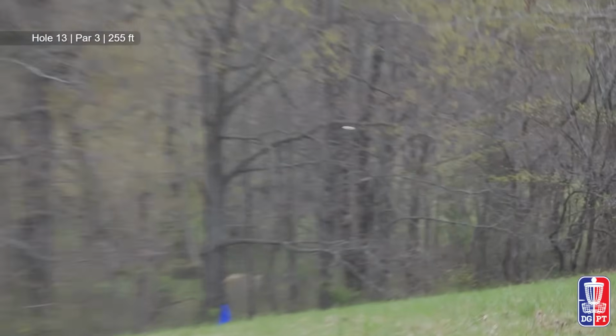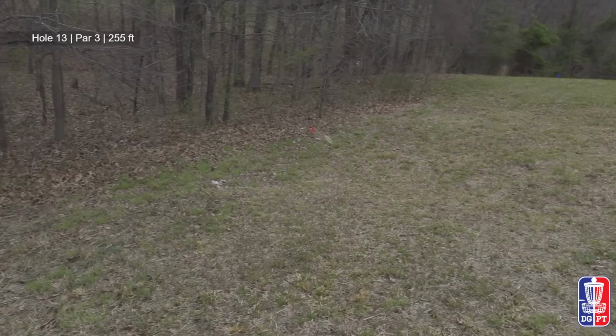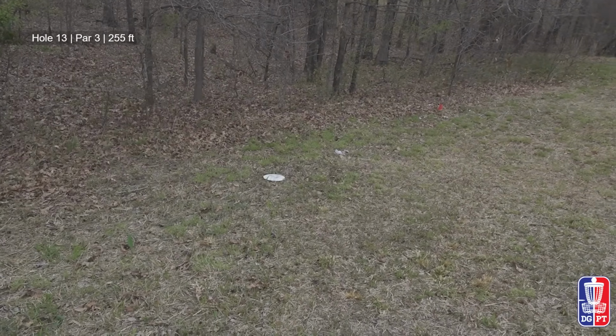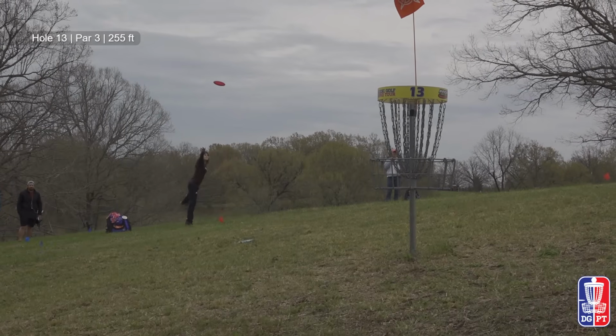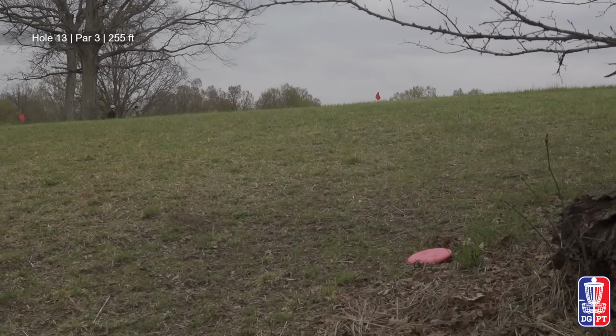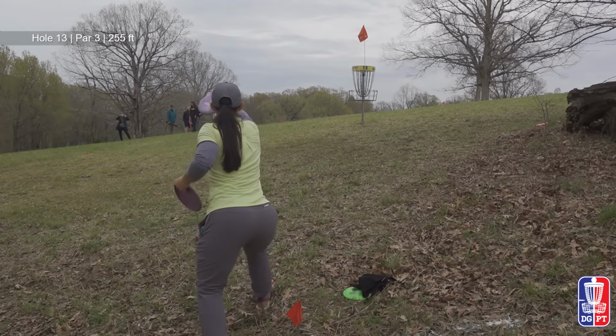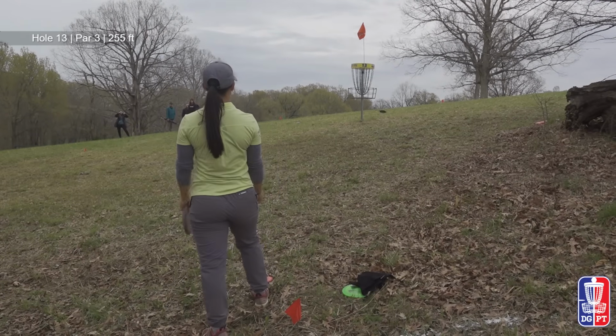And Kona Panis coming up fourth. You can see she's playing that line off to the right, and it just needed to be higher in order to skip towards the basket. So she's going to be making a long uphill look. And Sarah Hokom, of course, not really known for her backhand drives, but she gets CTP on this hole with a backhand drive.